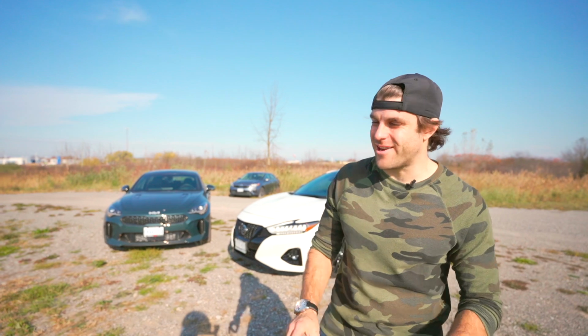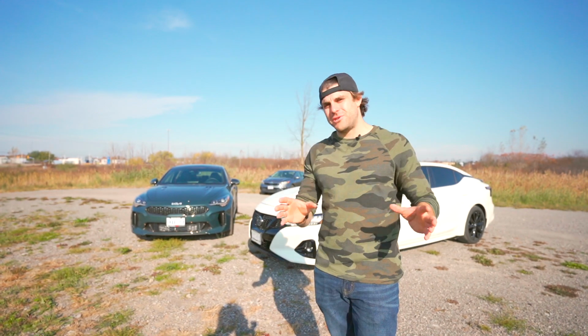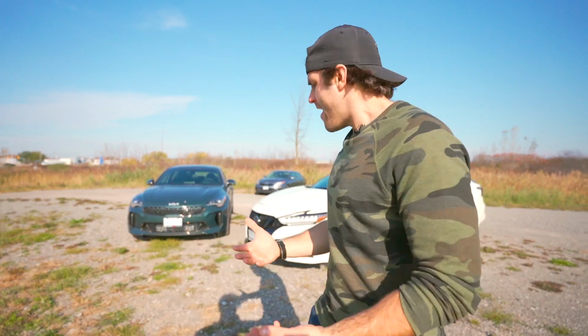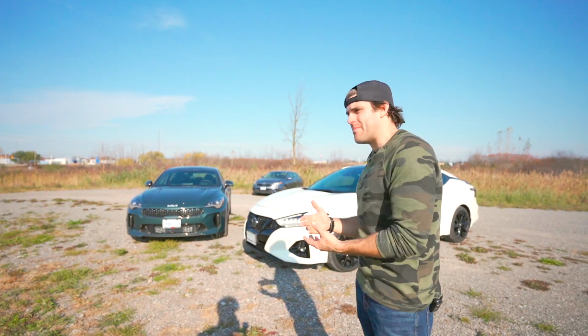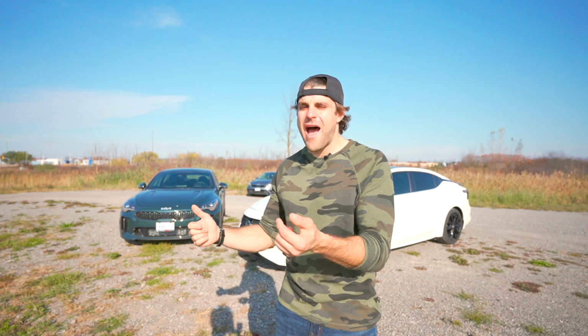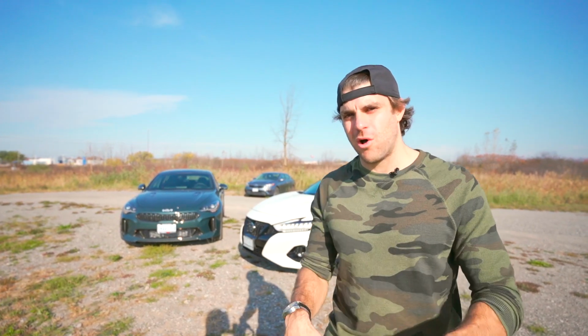Do not call Nissan on me, but if it was me buying this, I think I would probably go with the Stinger. There's just a lot better performance, a lot more fun. It's more fun to drive. You don't have the CVT in the Maxima. You get that all-wheel drive handling when you put your foot down. So I would probably go with the Kia, but the Maxima is just offered at a lower price point.